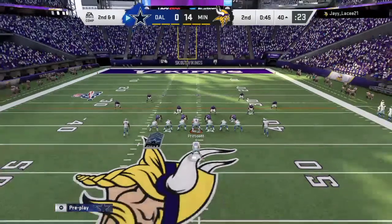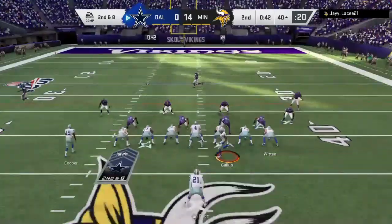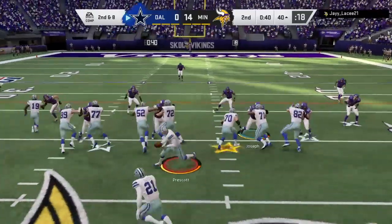Here's 2nd and 8. Mike, 54. Gun. I'm coming after you.